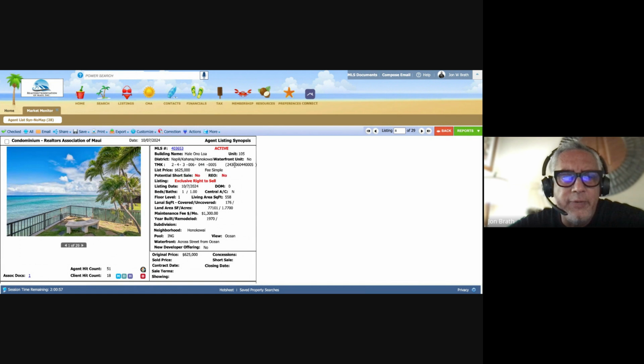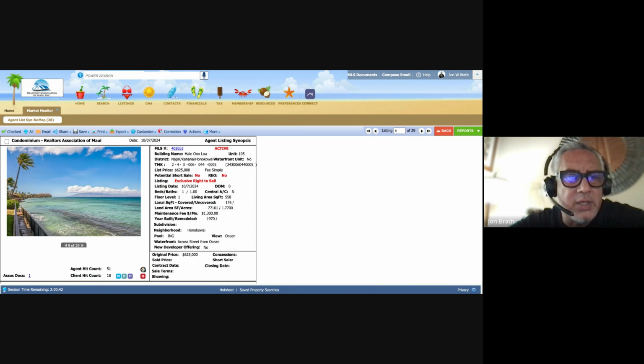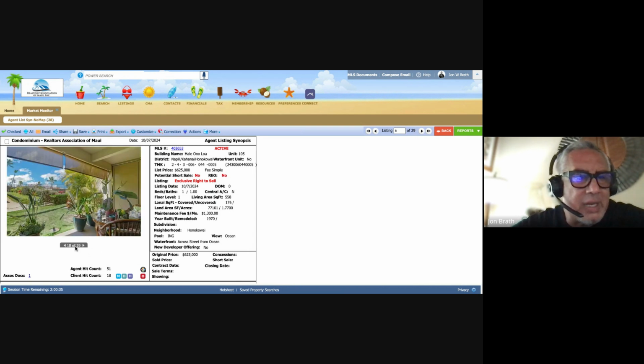Haleonaloa, unit 105, $625,000 for a 1-bedroom, 1-bath. Those have come down a bit. 558 square feet. Maintenance fees $1,300. I do not believe that that's the unit you're buying there, gang. It is going to be on the lower level. Just don't know exactly where. So pools over here, and then you've got that little enclave of direct oceanfront ones that sit below here. So it's right in that area.